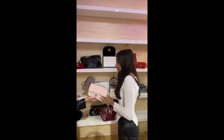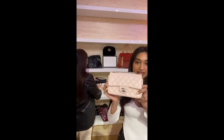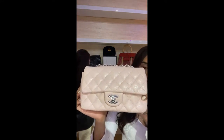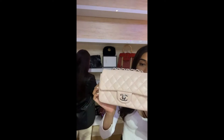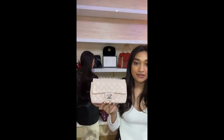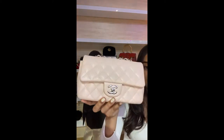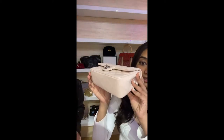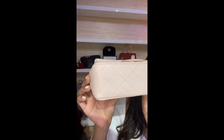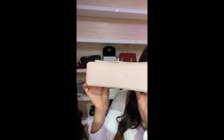So, guys, how incredible is this baby pink Chanel classic flap? It features silver hardware and it's in caviar leather, which is, of course, the most durable leather. You don't need to be too careful with this leather because you can wear it every single day and it's not prone to scratches. It does hold really well. You can see the corners of this bag, guys. There are no scuffs at all. The base of the bag is in super good condition.